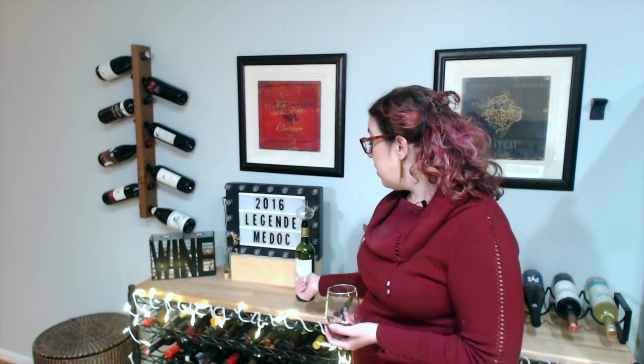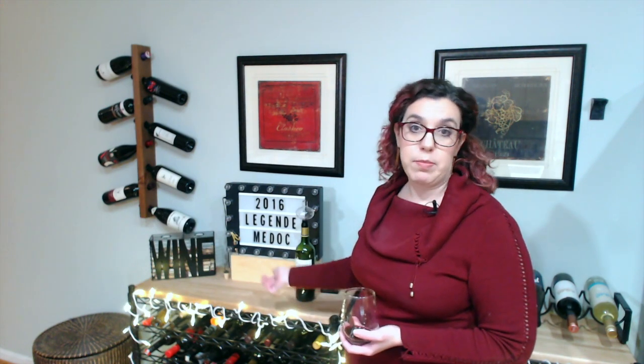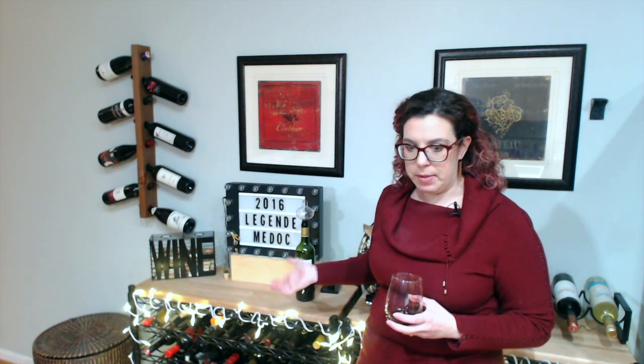And obviously this wine is from Médoc, but there are a number of Légende wines that are from those other areas, or white wines, red wines, but I haven't had a chance to taste those, and they do seem to range in price. The tech sheets that I had said that there were some in the mid 30 range, but there were also some in the under $20 mark. This one happens to be in the $25 range.